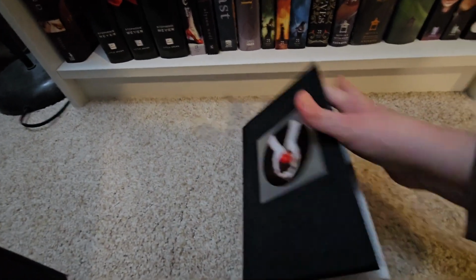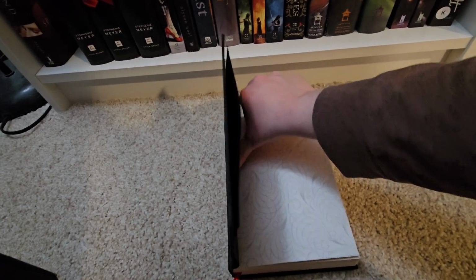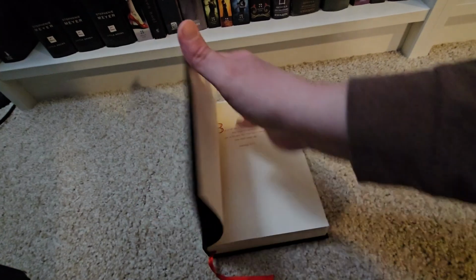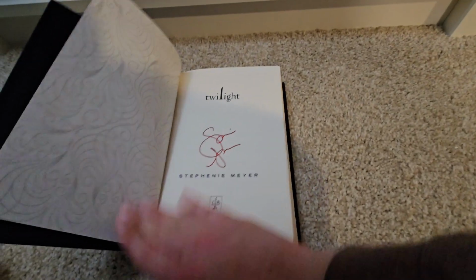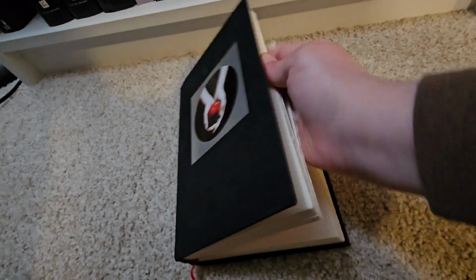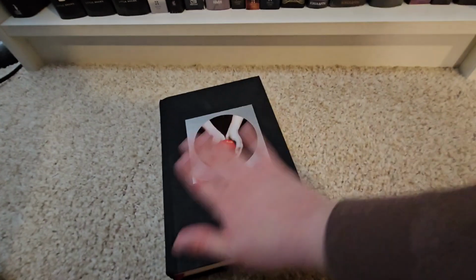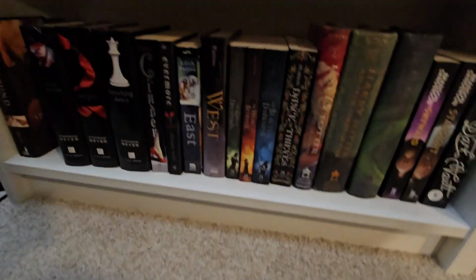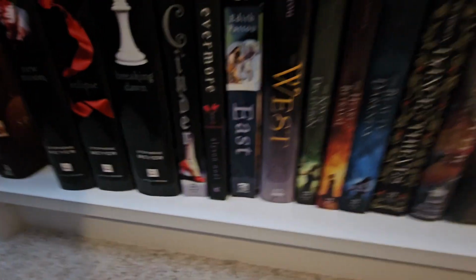So you got that, and then here you go. It's signed, and it has the red ink at the chapter heads, so you saw there. So that was really cool. And it's like a leather bound as well. But yeah, I just really like it. So got that. So we got other ones there.